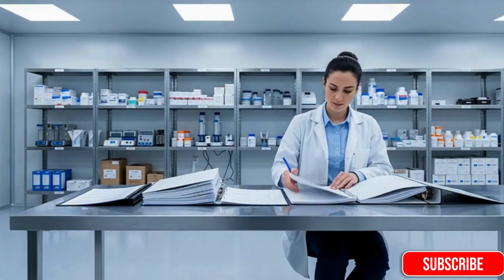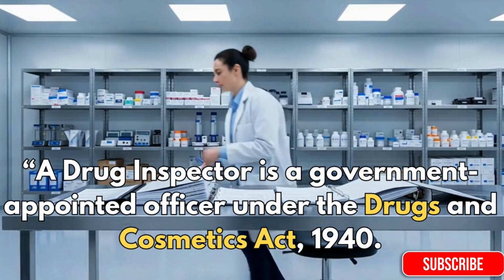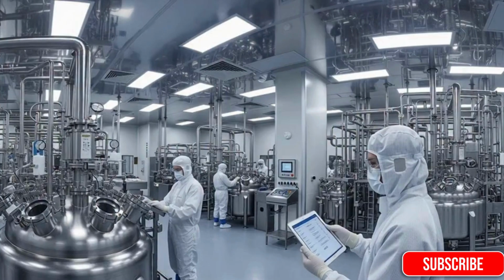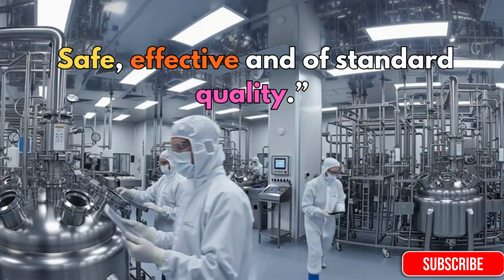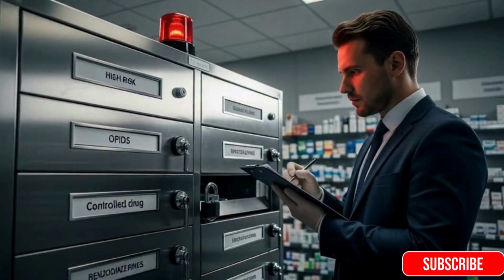Definition. A drug inspector is a government-appointed officer under the Drugs and Cosmetics Act, 1940. Their main responsibility is simple: to make sure that every medicine reaching the public is safe, effective, and of standard quality. Inspecting manufacturing units. They regularly visit pharmaceutical manufacturing units.